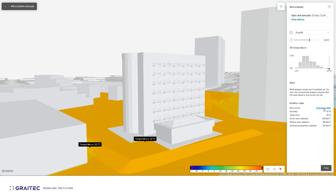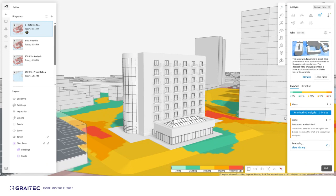This one is the wind. So there are a few different wind analyses. In here, we're looking at comfort. So the red zones are uncomfortable, you can see down here, and the green zones are nice and comfortable. And then somewhere in the middle.